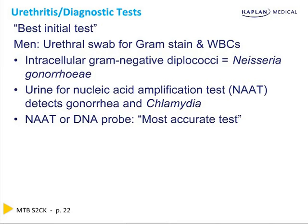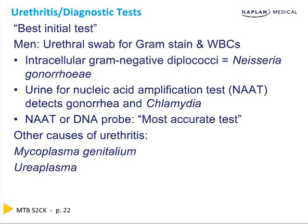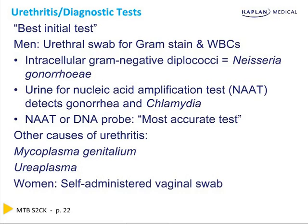And that extends markedly your ability to screen lots of people. This is one of those neat things where it's both better for the patient because it's much more comfortable. A urethral swab is very uncomfortable. And it's more accurate and better for society too because it's less expensive than having to go see the doctor. Other causes of urethritis are Mycoplasma genitalium and Ureaplasma urealyticum, and in women, women can do a self-administered vaginal swab. Wow, again, a great opportunity, much easier.